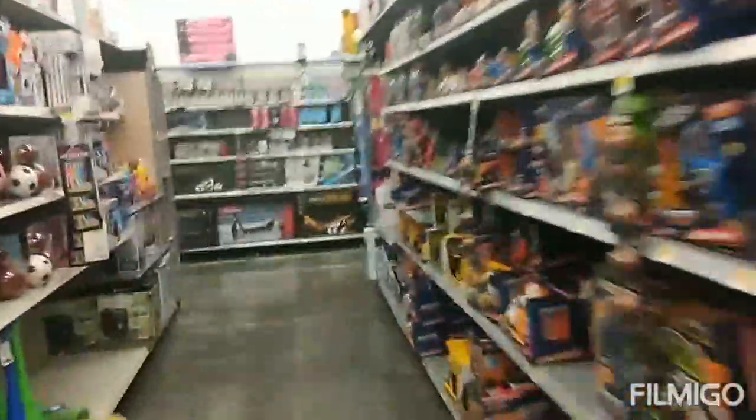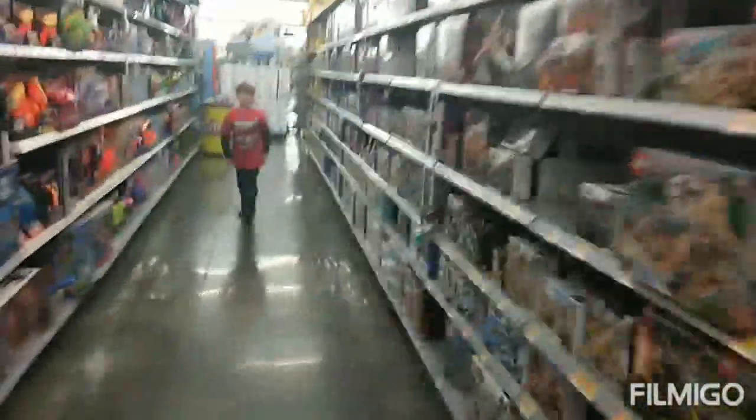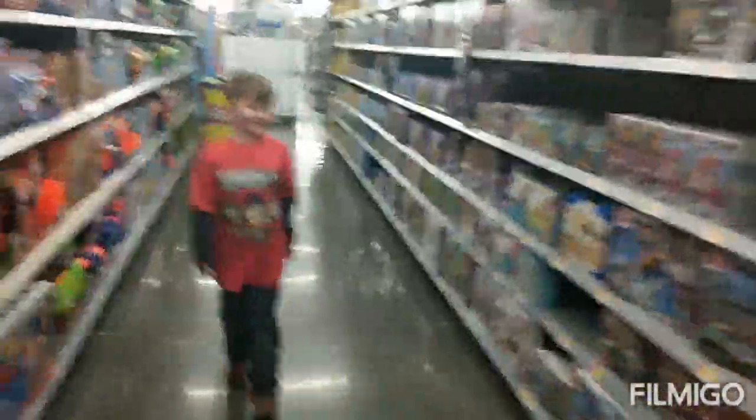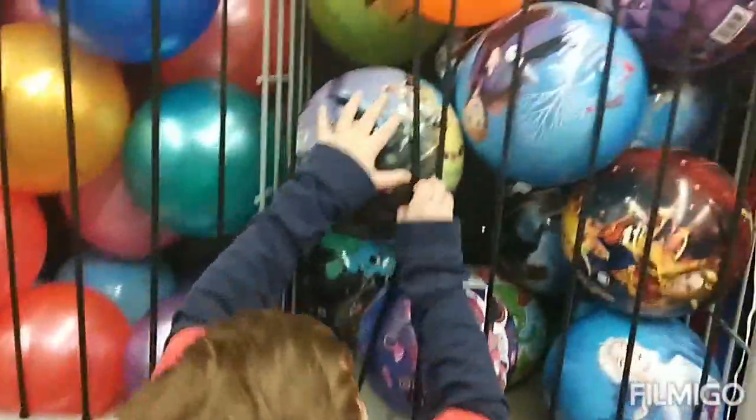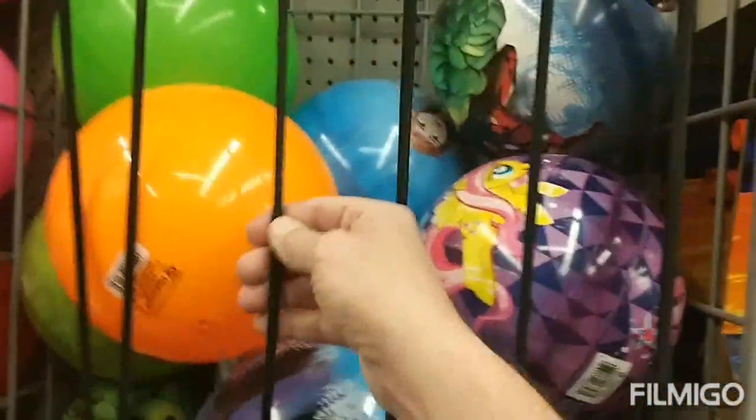Where'd you go? Lost you for a second. Look at this. Yeah, the Legos. There's a good one right there. $5. How much? This is $6. You're gonna get $5. $56. It was 50. You have 6. What's missing? Oh, I didn't know those things moved.